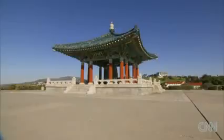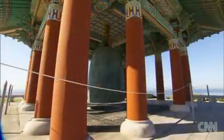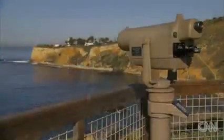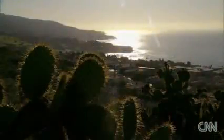Finish the 11-mile drive in San Pedro at the Korean Bell of Friendship. Modeled after a famous Korean bell built in 771 AD, this 12-foot-high replica was given to the people of Los Angeles by the people of the Republic of Korea to celebrate our country's bicentennial in 1976. A perfect way to celebrate the end of a wonderful day and a wonderful drive. Holly Furfer, CNN, San Pedro, California.